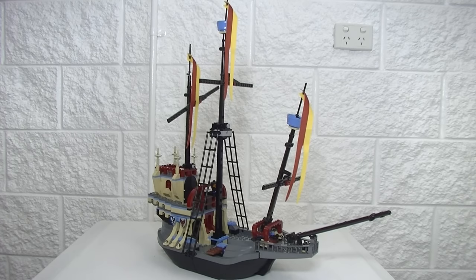And just overall, I just think it looks really unique. I've never seen anything quite like this from Lego before, just with the type of hull and just the build of it. It just really stands out, and I'm so glad to add this to my collection of ships. Now, it looks quite barren with no minifigs, so I'm going to have a little play around with that, and I might show you that a little bit later.